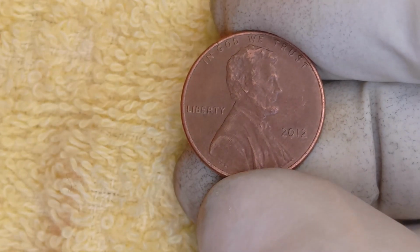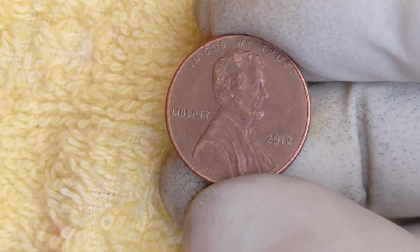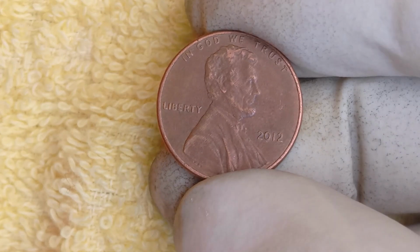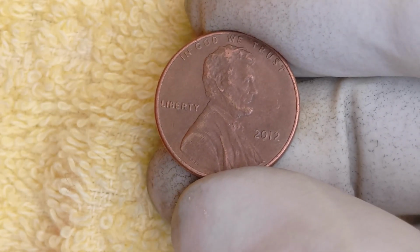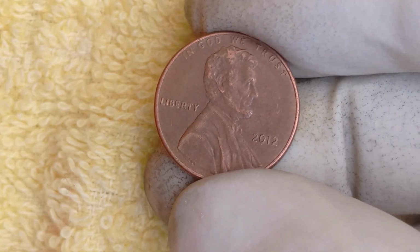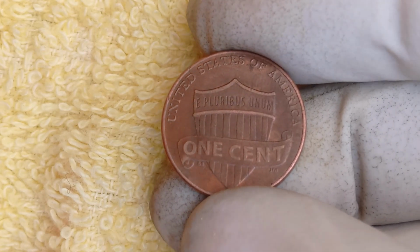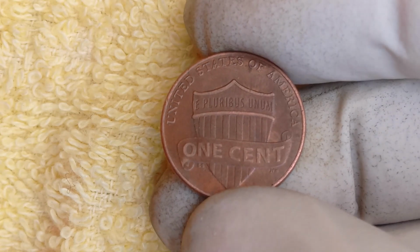Coin collectors, history enthusiasts, and treasure hunters, today we dive deep into one of the most astonishing discoveries in the world of numismatics, the 2012 Lincoln penny. You heard that right. A seemingly ordinary 1-cent coin, produced in 2012 by the United States Mint, has skyrocketed in value, reaching an astonishing market price of $243 million.